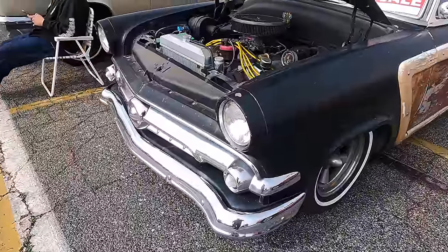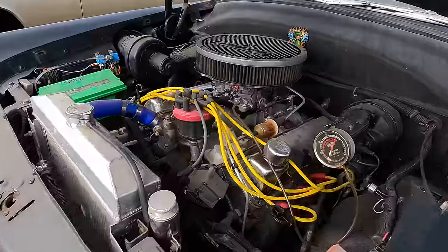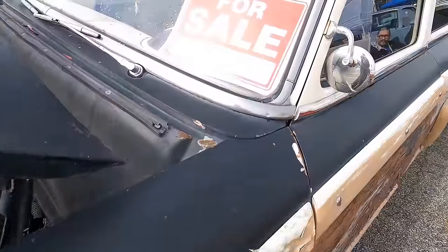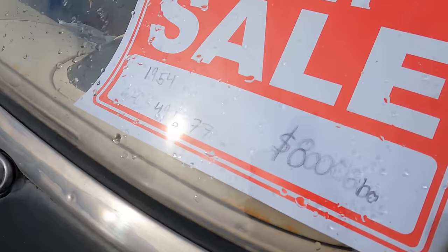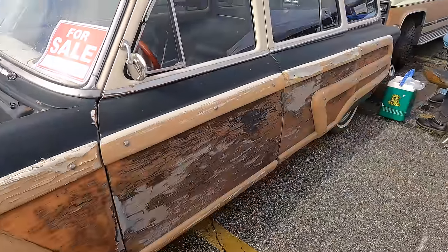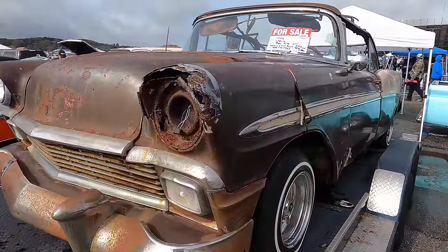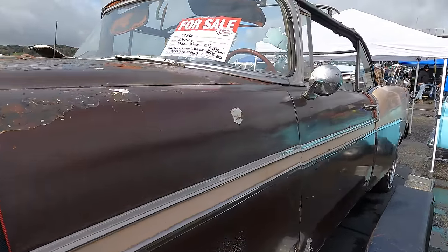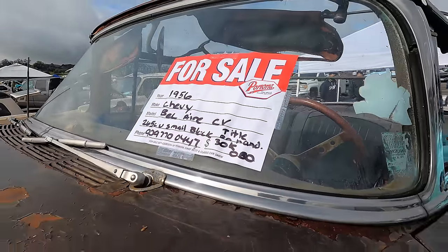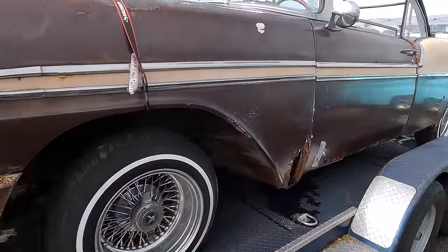A '54 Ford Country Squire station wagon. It's $8,000. 626 is the area code. I don't know if you can make that out. Got a '56 Chevy convertible. Project, $30,000 is the info. 265. So it's got some rust repair.